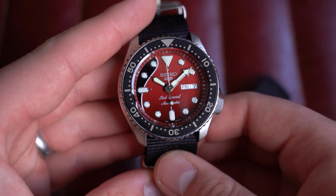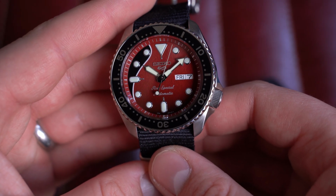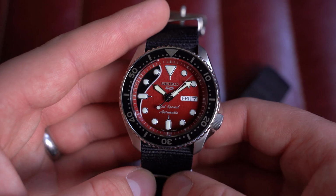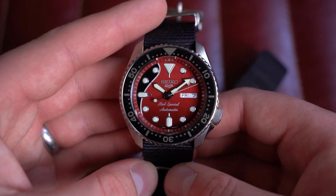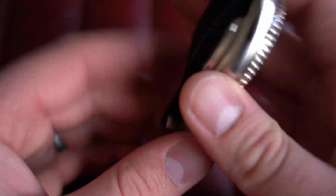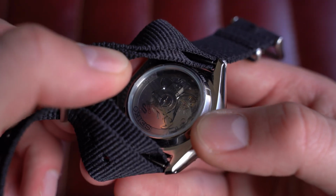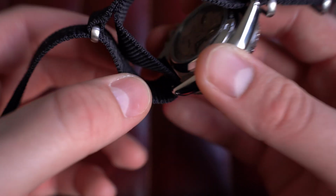Next up, the Seiko Brian May in stainless steel, limited to 9,000 watches, and this is the reference SRPE83K1. This one's from May 2020 with its box and paperwork, and that is its fancy special box that you'd expect from Seiko when they do these kind of limited editions. You have the really cool red and black dial emulating the guitar, and as we open it up, you will see on the case back a signature and limited edition number and all that good stuff as well.